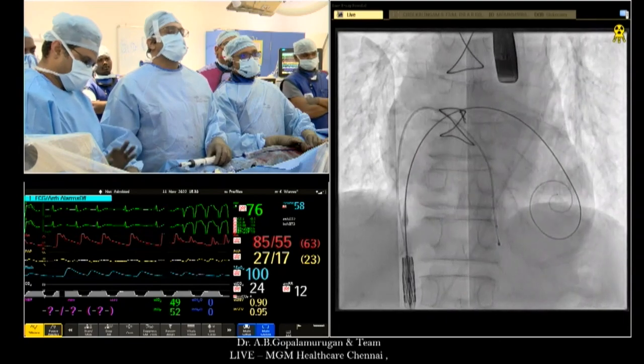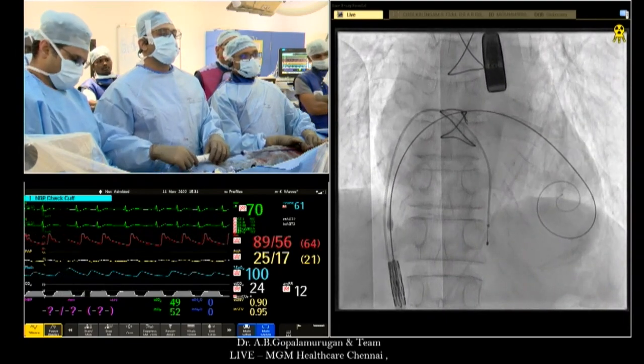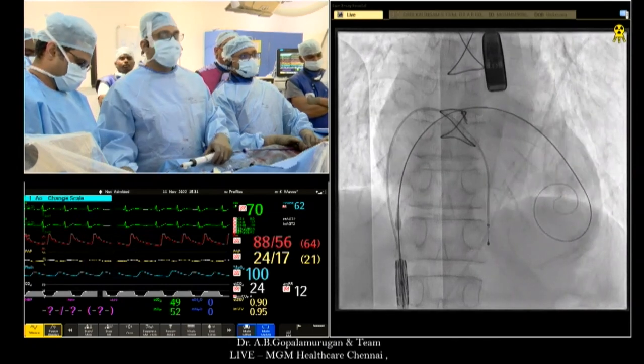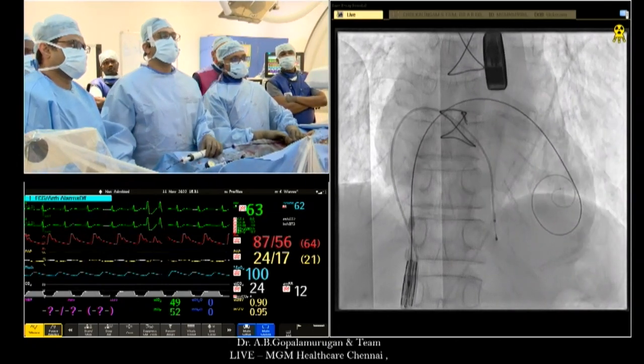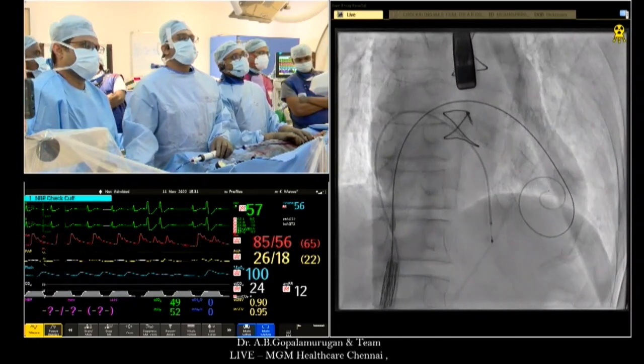This is the most important part. How much RAO is the valve, the Epic valve, seen in here? Alignment of the RAO: how much RAO are you using to see the alignment and implant of the Epic valve?